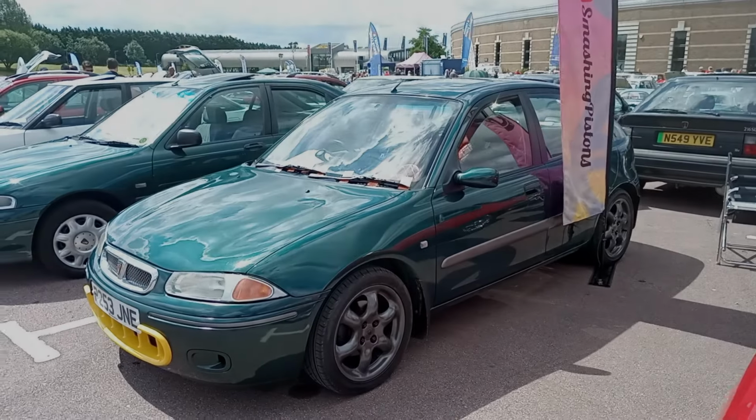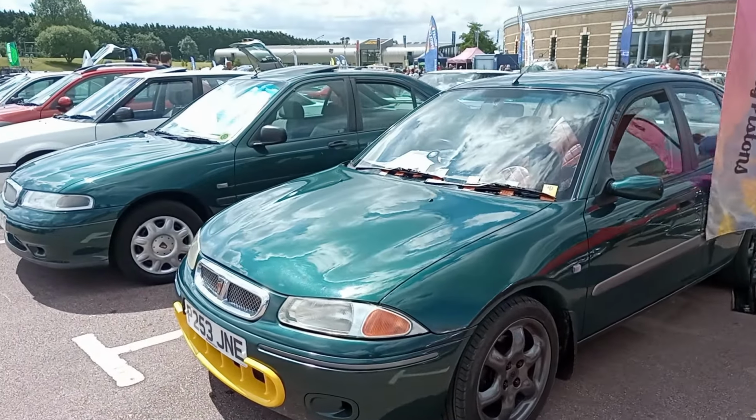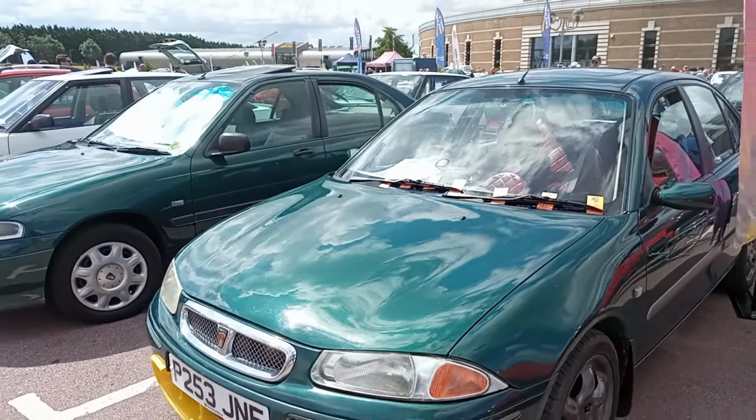Someone's parked up. This looks like it's been done up by an old bloke and his son. Does it? Yeah. Looks nice though, doesn't it, in the sun?